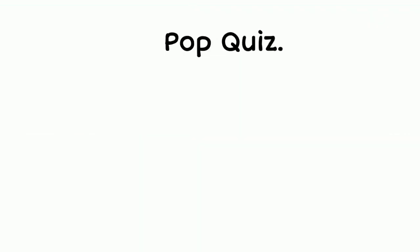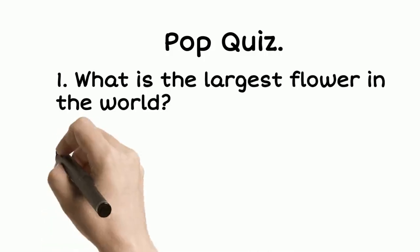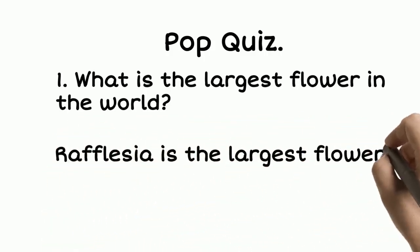Now you can answer these simple quizzes. 1. What is the largest flower in the world? Yes, rafflesia is the largest flower in the world.